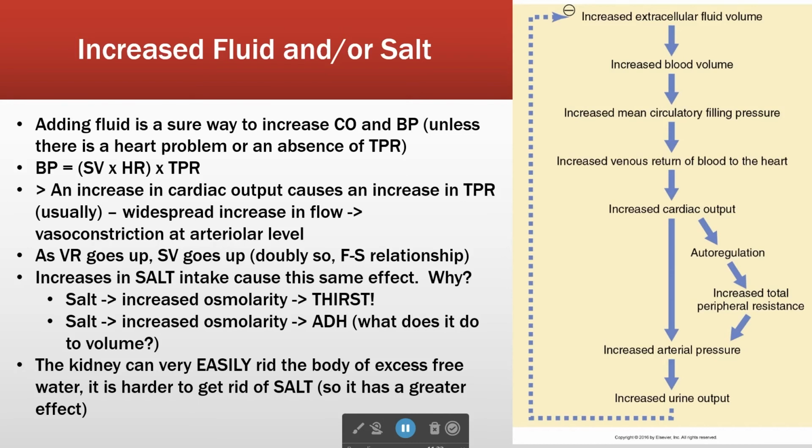Same thing happens. All right, so the kidney can very easily get rid of excess water. It's harder to get rid of excess salt, all right, because the kidney has to move salt. Water always just follows along, but the kidney, it takes energy to move salt. Now, so increasing your salt intake has a bigger effect on your plasma volume than increasing your fluid does. However, a normal healthy kidney can move salt around just fine. It's just going to need more energy to do that with, okay? So this is increasing fluid and or salt because they both result in the same thing, which is increased extracellular fluid volume.